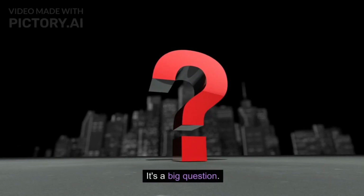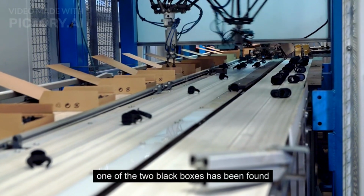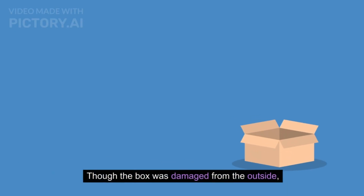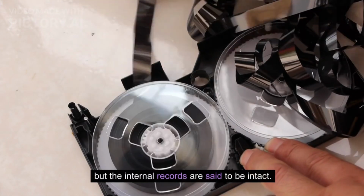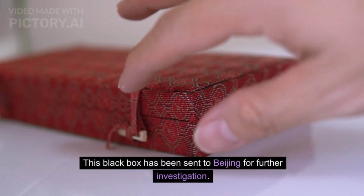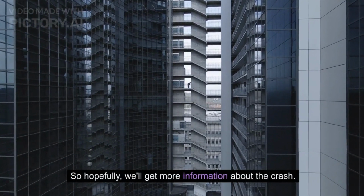It's a big question. The latest update is that one of the 2 black boxes has been found by these search teams, though the box was damaged from the outside. But the internal records are said to be intact. This black box has been sent to Beijing for further investigation. So hopefully, we'll get more information about the crash.